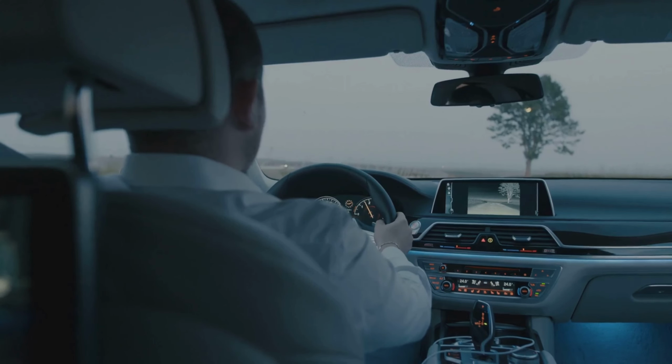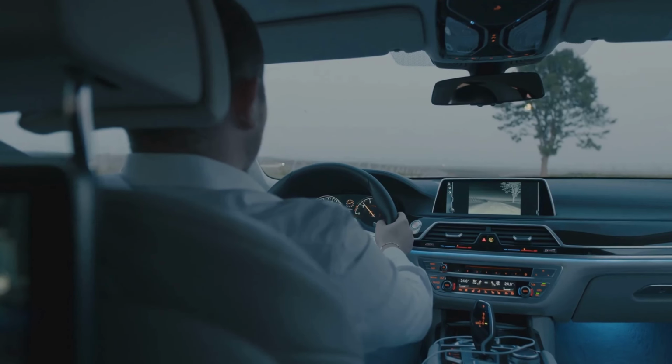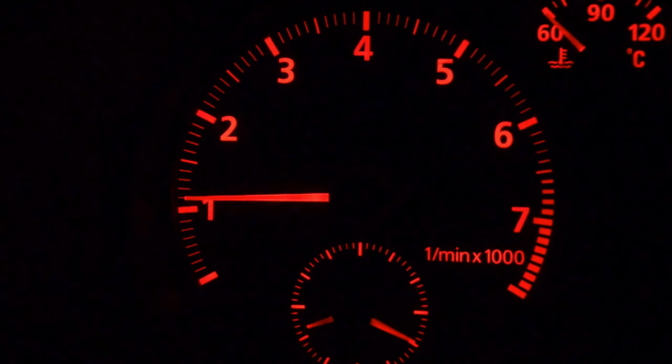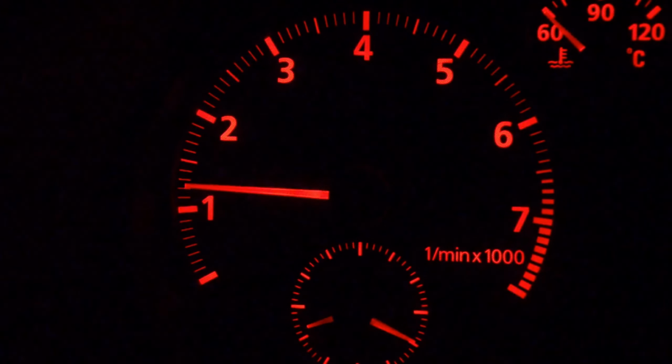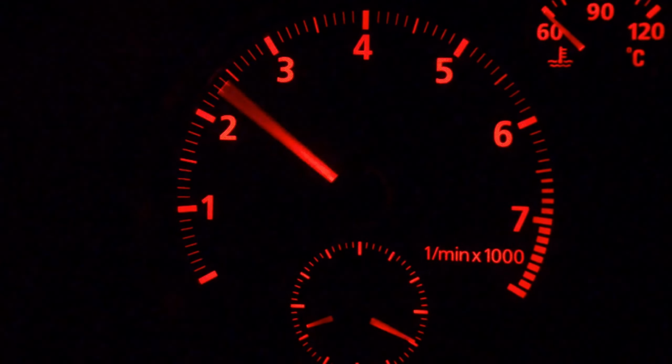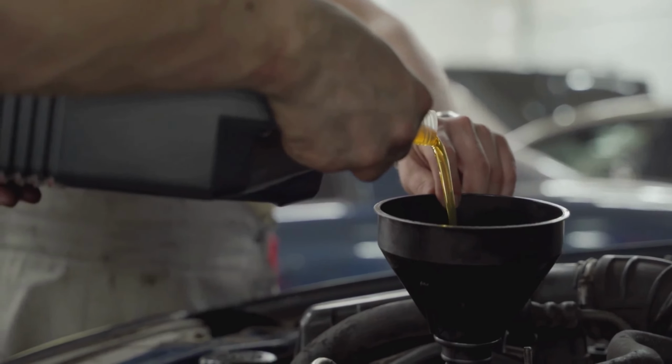So, what should you do instead? Take it easy. For the first 5 to 10 minutes, drive gently. Don't rev up too high or slam the accelerator. Let the engine warm up slowly, and only then should you go full throttle. Seriously, your engine and your wallet will thank you for it. Alright, mistake number 4.